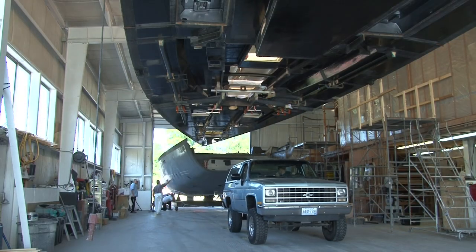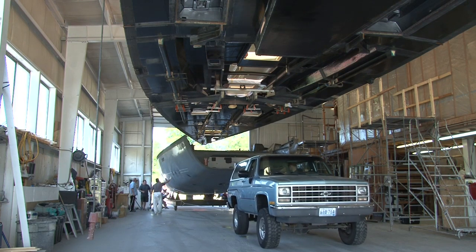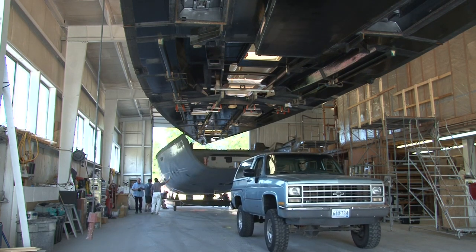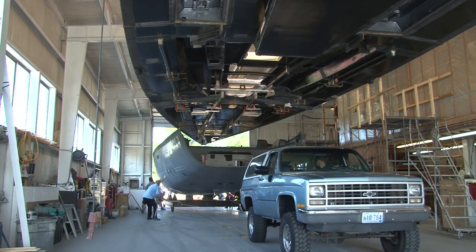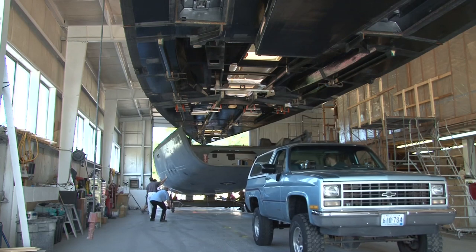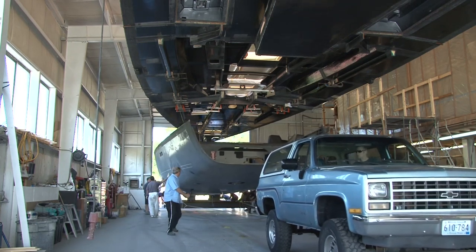As you can see, it's a pretty tight fit here. We've got about 6 to 8 inches either side. We've had the hull out of this building a few times, so it's not unusual, we just require a little bit of caution.